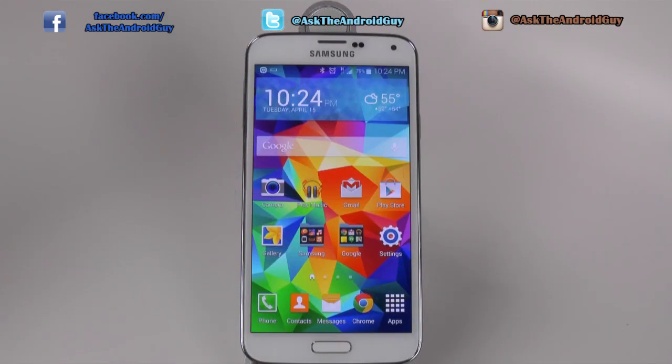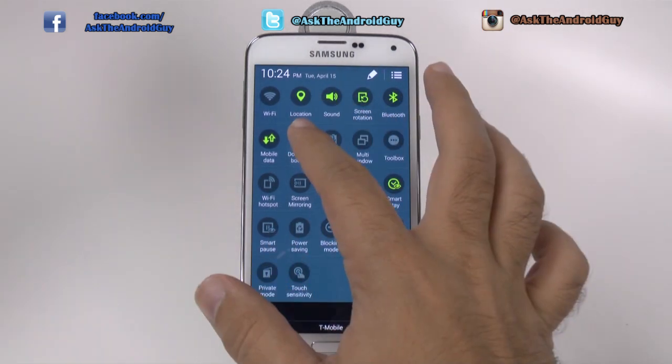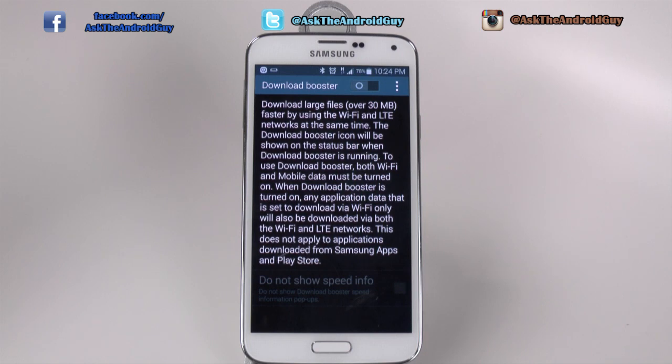Download Booster. Now, to be fair, Download Booster, if you live in the US, is only available for T-Mobile, at least for launch. We'll see if it comes to other carriers, but Download Booster is an amazing feature, so it has to be talked about. This allows you to use both Wi-Fi and LTE simultaneously. This makes your downloading time significantly lower. And it just goes to show you of something very simple that the S5 can do that the S4 can't. If you ever need to download big files, guess what? You can use Wi-Fi and LTE at the same time, making this phone the fastest internet phone out there on the market.